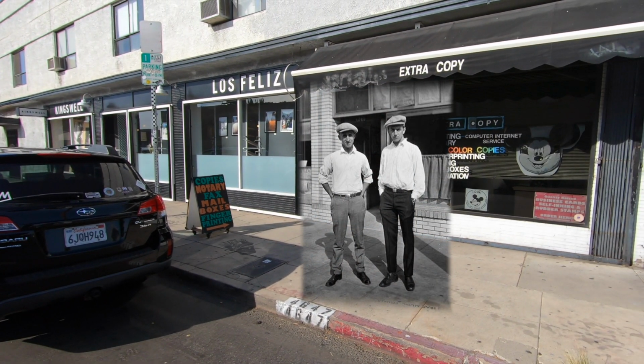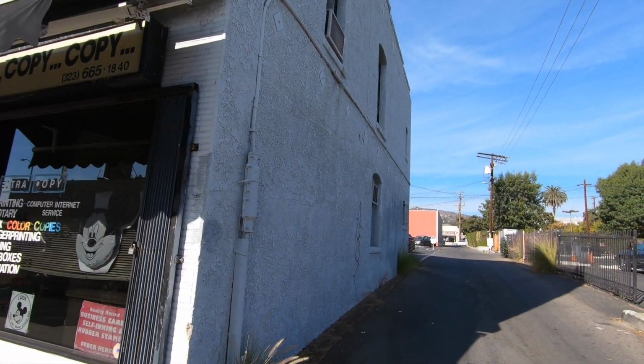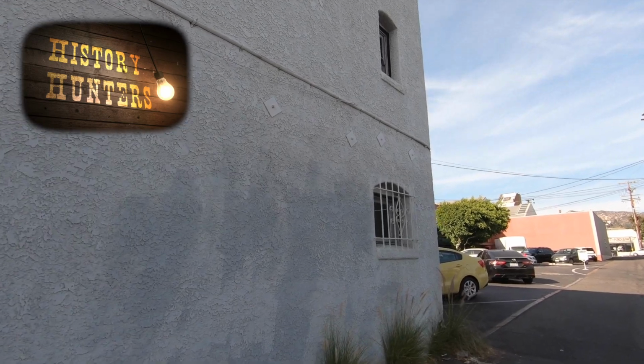So in February 1924, Walt Disney rented this place for $35 a month, plus $7 for the use of the garage that was converted to an office. It was back here. It's been said that Walt Disney wanted this building because he lived down the street here in this boarding house.